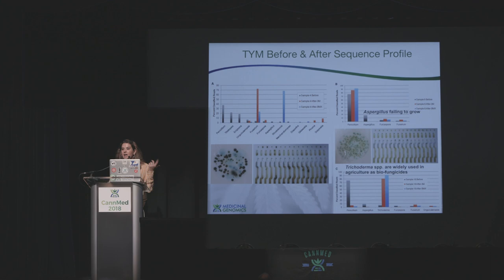And then you've got Aspergillus. Aspergillus is the one thing that has caused a death in cannabis. It's not growing after culture, and that's a problem. And there's more evidence for this.